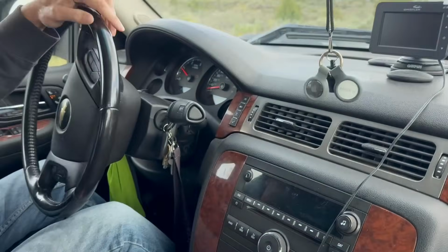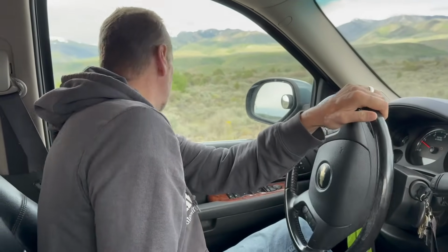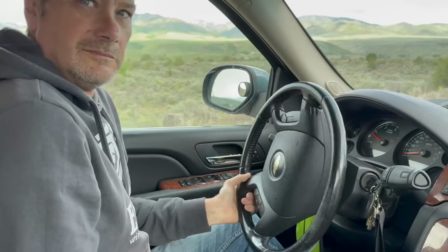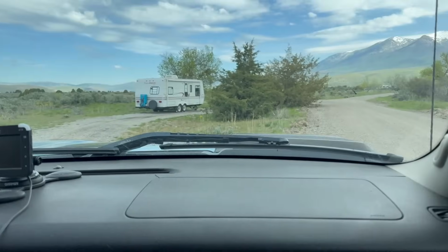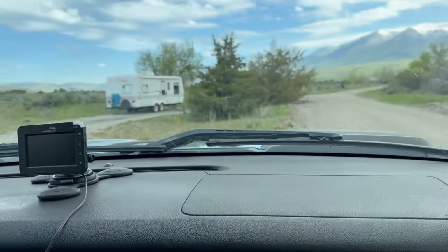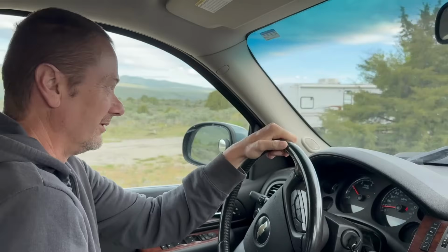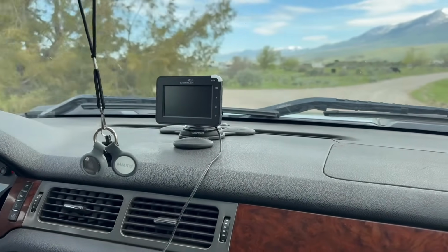Another thing I need to learn is how to hook up the truck to the camper, just in case something would ever happen that I'd have to do that. Yeah, like I'd have another heart attack. Let's hope not. So the first step is getting the truck into position, in line with the camper. That's why I have this for you. To back up towards it, correct?